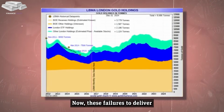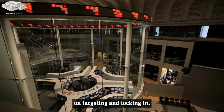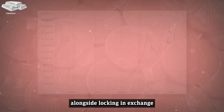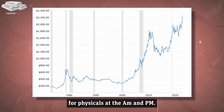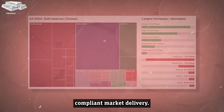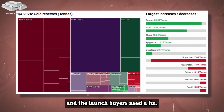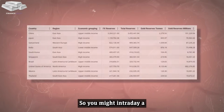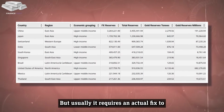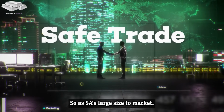Now, these failures to deliver have not gone unnoticed by competing central banks, who have doubled down on targeting and locking in COMEX registered inventory for delivery, alongside locking in exchange for physicals at the AM and PM fixes for Basel III compliant market delivery. So in other words, central banks and sovereigns and the large buyers need a fix. Intraday it might be higher and lower, but usually it requires an actual fix to mark large size to market.